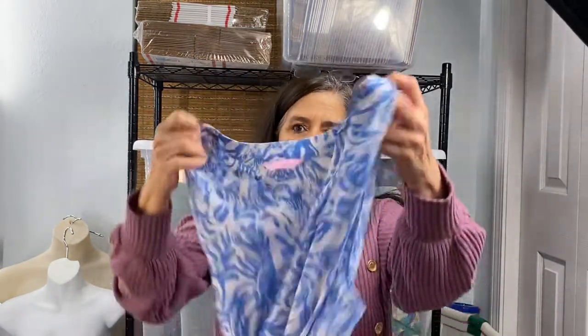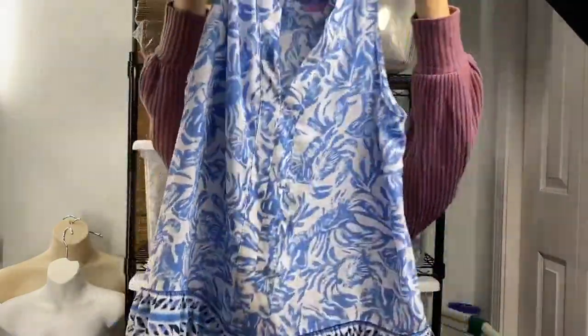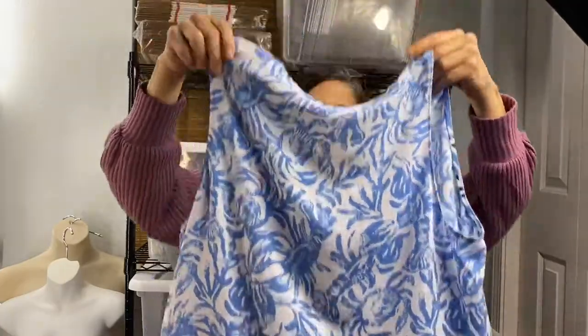I don't see a size. I'll have to take measurements on this. But it's a Gramercy style top. I don't know what the print is. If anyone knows this print, please let me know in the comments.